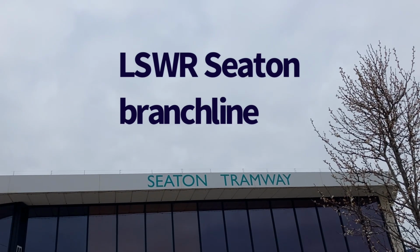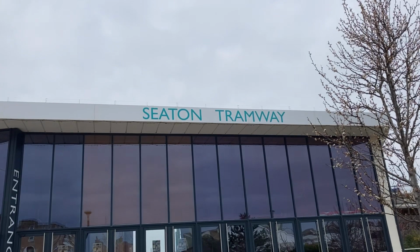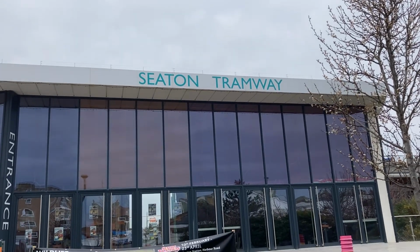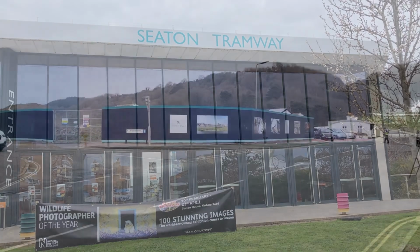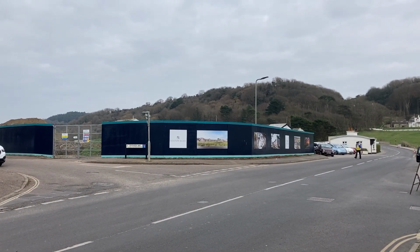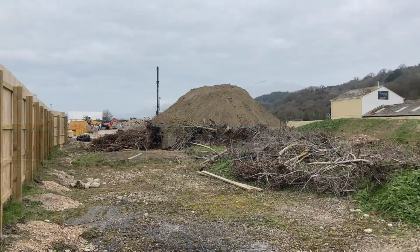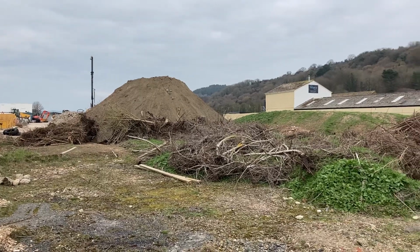The terminus of the popular Seaton tramway, established in 1970. Its scaled-down versions of classic British trams run along the route of the former Seaton branch line. This is where the railway station used to be. It opened in March 1868 and was rebuilt in an Art Deco style by the Southern Railway in 1936.